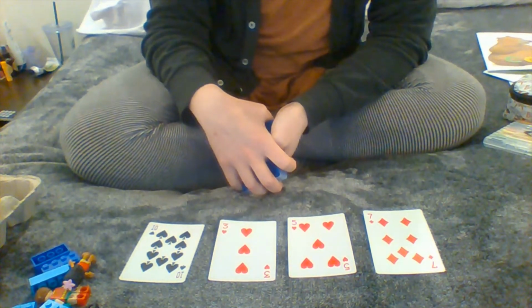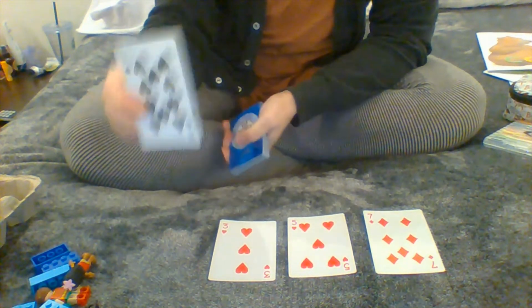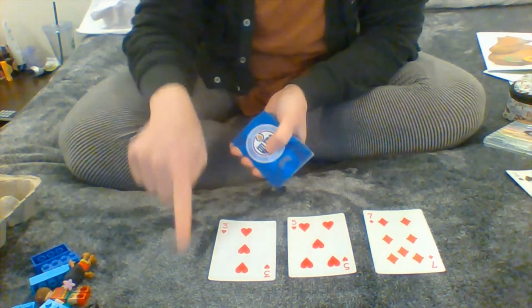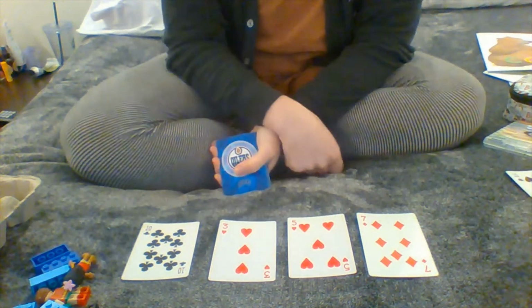So in this first round, guess what? I got a really easy one because guess what? I got a 10. I already got one. So I'm going to put that away to the side. I get to keep that. Now this one is gone. So watch, I'm going to flip a new card over so that I always have 4.